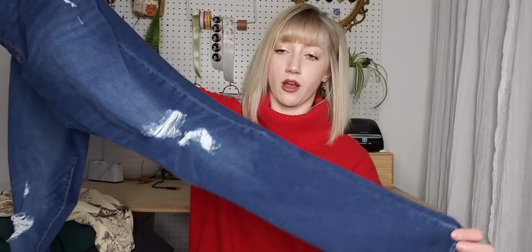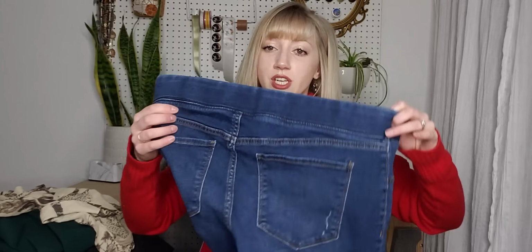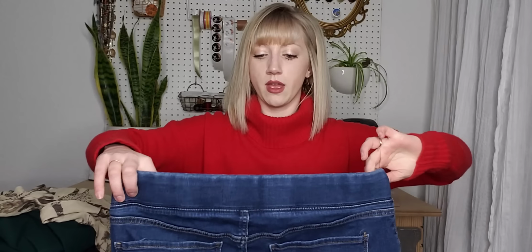So we'll see. This, again, was a style pickup, so it's Old Navy, size 14, which is a great size. They're the Rockstar Jegging, and they have great distressing on them. So style pick, I figured these are someone's favorite jeans. They're probably looking for them, and I have them.